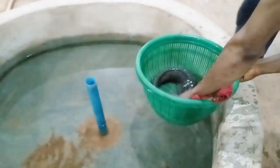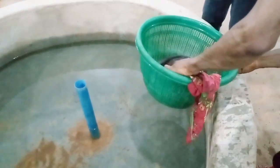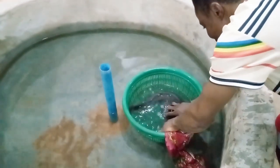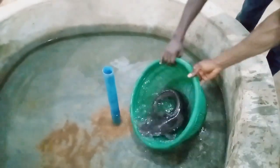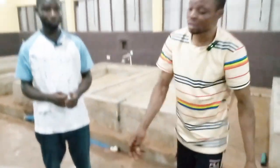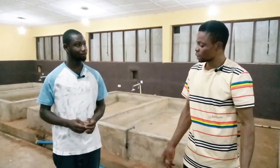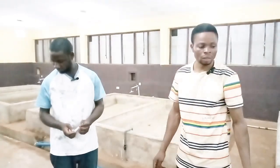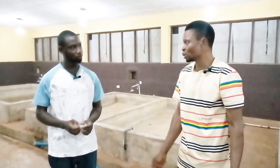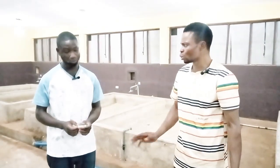But why do we separate the fish from each other? Yes, we do that to avoid them fighting. If you put them together, they will fight. So that turbulence, that disturbance of fighting, also affects the ovulation. Now you don't want noise.